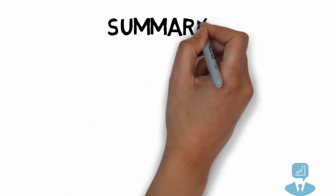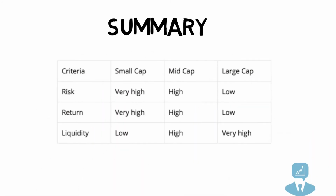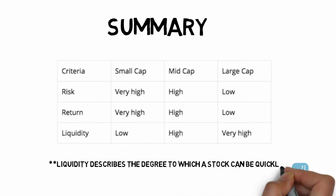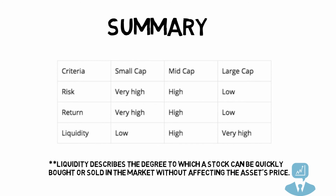So let's quickly summarize large cap, mid cap and small cap companies. On the basis of risk, return and liquidity, small cap companies can be associated with very high risk, potential high return and low liquidity. For the mid cap companies, these are those companies which have a high return and high risk, and the liquidity is also high for mid cap companies. And lastly, for the large cap companies, the risk associated is low, however the return is also low because they are already matured. On the other hand, if you look at the liquidity, it's comparatively higher for the large cap companies.